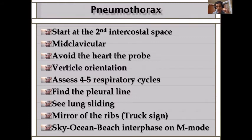Now, the importance of the sliding sign is vital. Why? Because when you put a tube inside a baby or a child and you put your probe and you see the sliding, that means you are intubating the baby, so you don't need to do an x-ray to confirm you are in. Absence of sliding is one of the signs, in addition to the excursion of the diaphragm and the goose sign of the neck. We'll talk about it later.